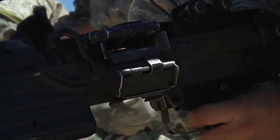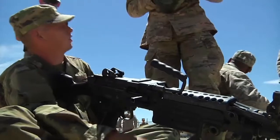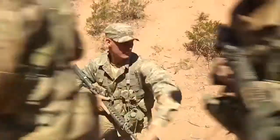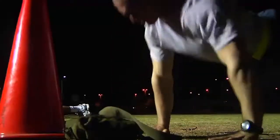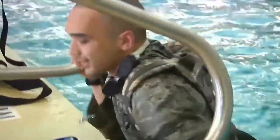So the Ranger Assessment Course is designed to pretty much vet and assess all the candidates from across the Air Force to come here with the ultimate goal of going to Ranger School. So we will test them on everything that they'll be tested in during the Ranger Assessment phase at Ranger School, which is the majors of the 12-mile ruck march, the Ranger Physical Fitness Test, Land Navigation, and Combat Water Survival Assessment.